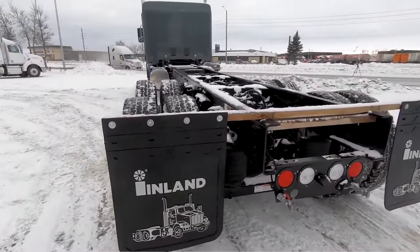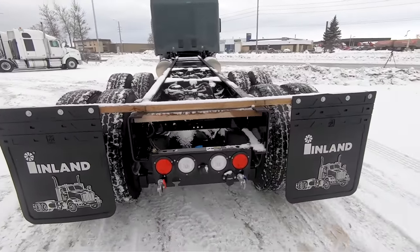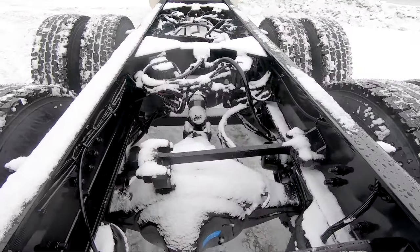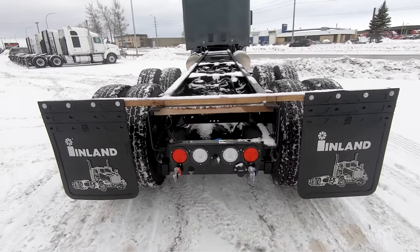So at the shop here at Inland, we made these up just temporarily so we can drive it over to their shop. So that's not a factory option. We have the Dana Spicer D46 172s on the back end there with full locking differential. So that's a four-way locker.